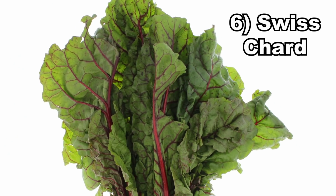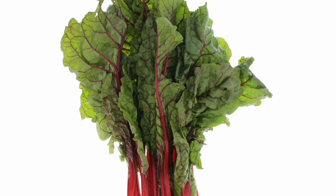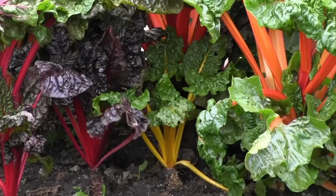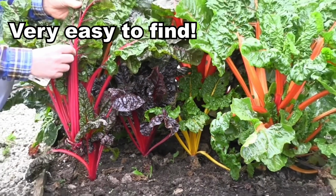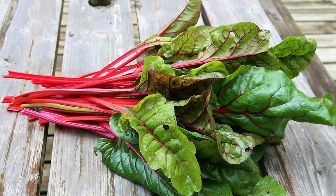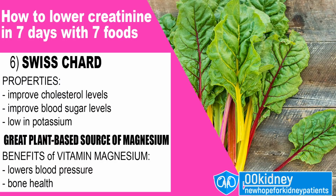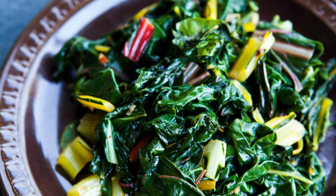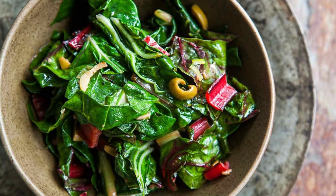Swiss chard. Swiss chard is a leafy green native to the Mediterranean area, but it's grown worldwide thanks to its ability to grow in poor soils. It's similar to beet greens and spinach, and it also packs some of their health benefits. This green is not only loaded with nutrients, it's also full of anthocyanins. These antioxidants are known to improve cholesterol levels and blood sugar metabolism, 2 of the main risk factors for kidney disease. Swiss chard can be a tasty side dish, lightly sautéed, maybe with some garlic and olive oil.